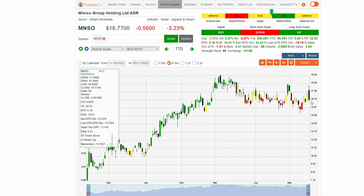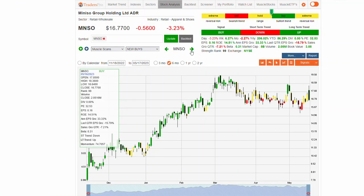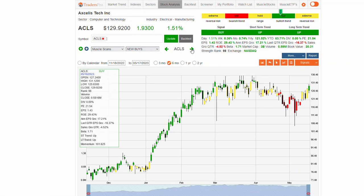It gapped higher, it traded lower. It may not be a real high quality candidate right here just because of that. And so you can simply just cruise by it, go to the next one and see if it looks a little bit better. ACLS, a little bit better looking pattern.